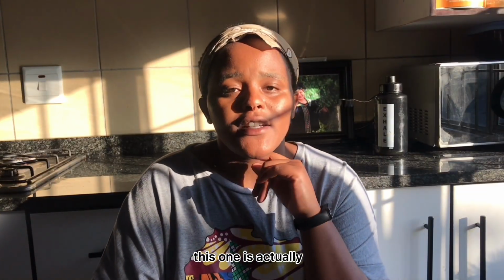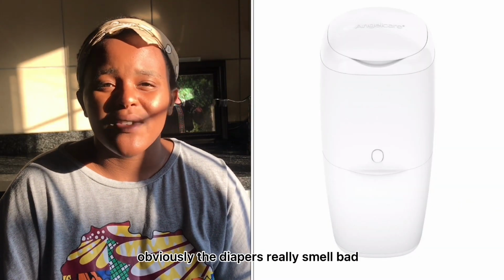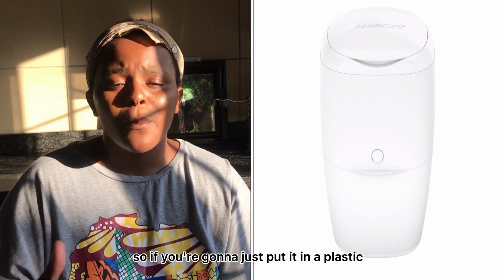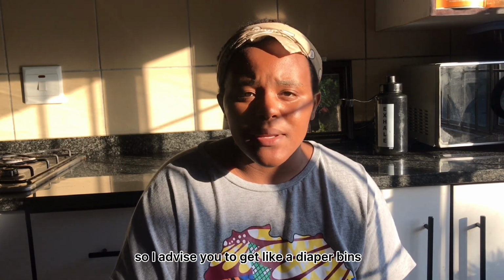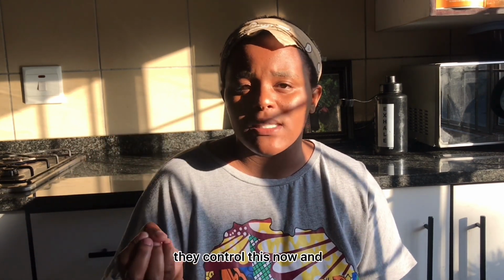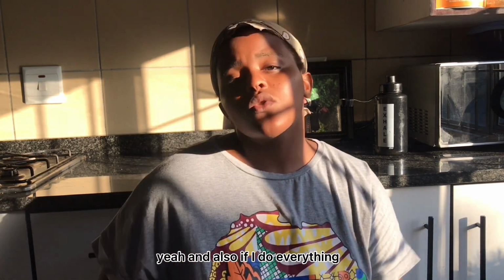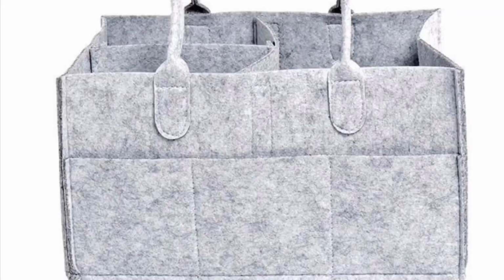Now this one is actually not necessary, but if you can afford it, you should get it: a diaper bin. Diapers really smell bad, so if you just put them in a plastic bag in your house, the house is going to smell. So I'd advise you to get a diaper bin. Those actually control the smell. They're different from the normal bins that we use. And if I do leave anything out, I'm going to add it onto the video.